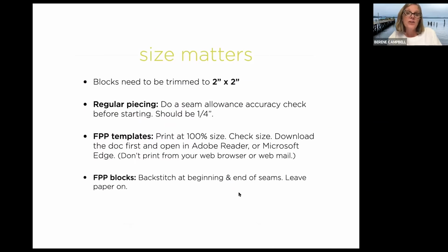So an important thing to note is that size matters. Your blocks need to be trimmed to 2 inches square when you mail them, so that when they are finished size, they'll be 1.5, because obviously if they're slightly off, they're not going to fit together. Because you're making 5 blocks for each maker on one project, it's important that the size is correct.